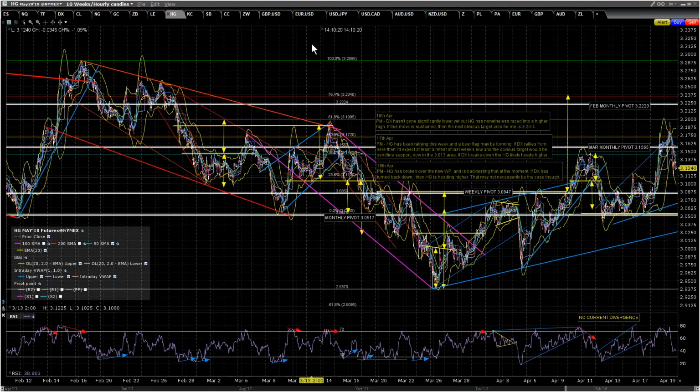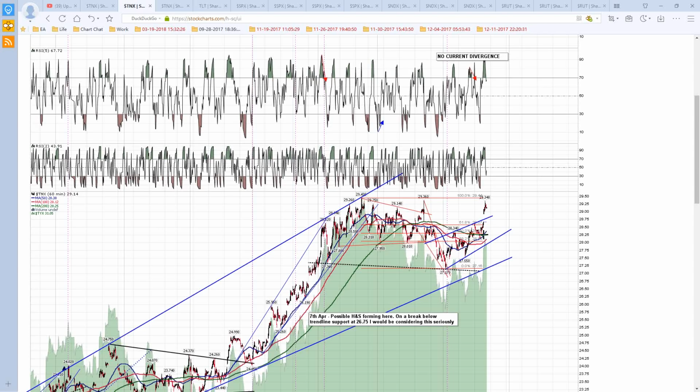Stan was looking at 145.12 for the backtest. Maybe, but my problem with that is this. That's going to take us straight back into the wedge. And this is a wedge. If this wedge is breaking up, then the normal thing I would expect to see is a fairly exact backtest of the broken wedge resistance, not a run back into the wedge, and then go.